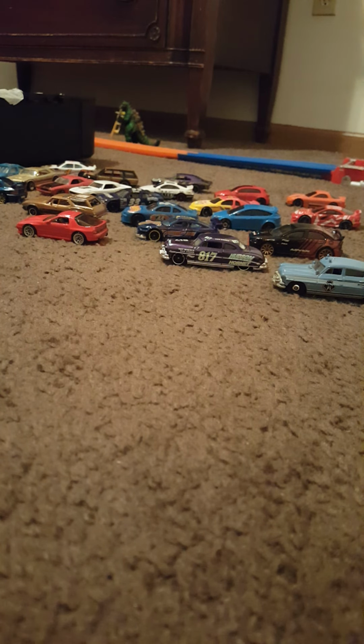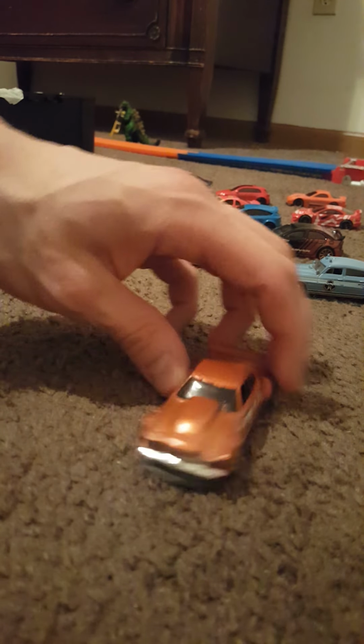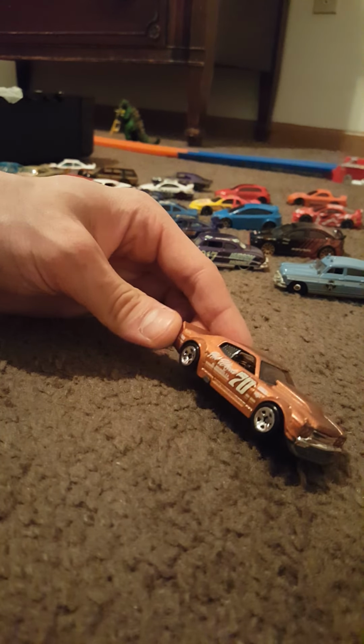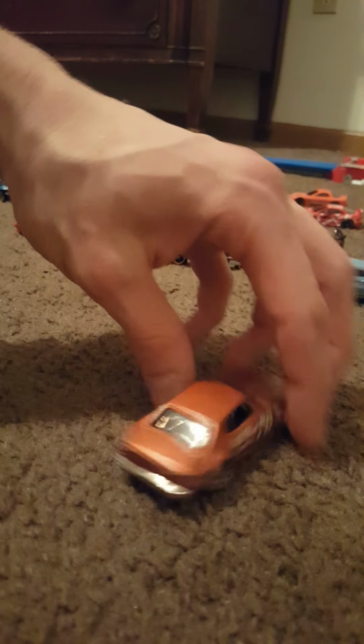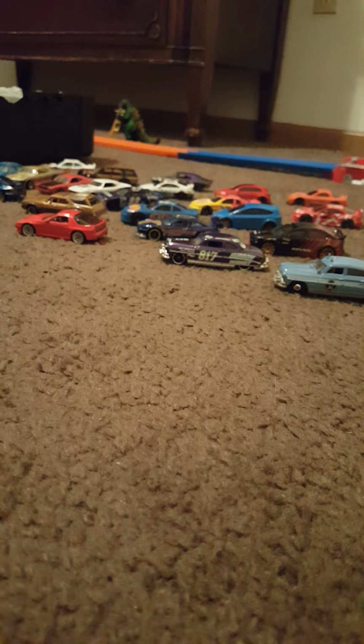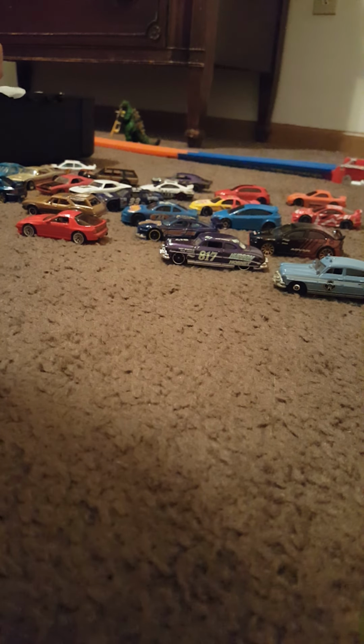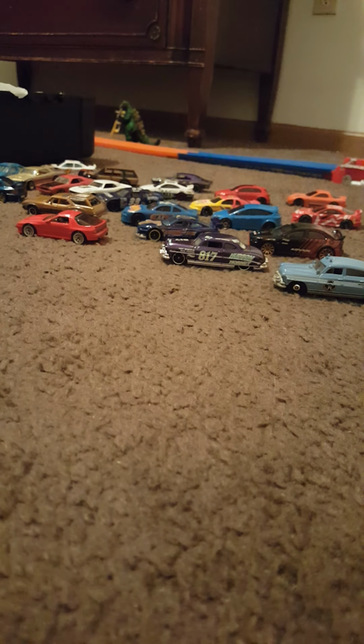This one's nice. Out of a 5-pack, I believe a Nightburner's 5-pack. We have a 1970 Chevelle SS. Check that thing out. Nice wide body kit on it. Great looking copper color. It's a beautiful car. The ones I have wrapped up, I'm just going to wrap back up and put them on the side. If you're interested in the details, you can pause on those.